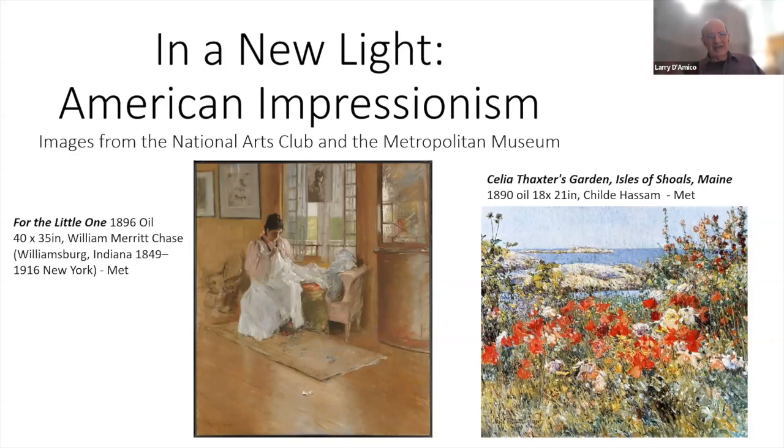So what I have put together today is a lot of it drawn from the Metropolitan Museum, from the American Wing. The pieces that are on display permanently. Basically I check to see what's out and what's up. And most of the work from the Met that I have in this is up, so you can actually see these pieces in person.